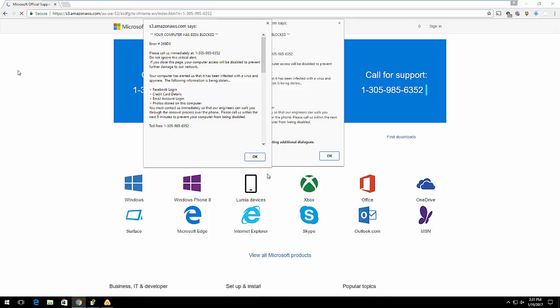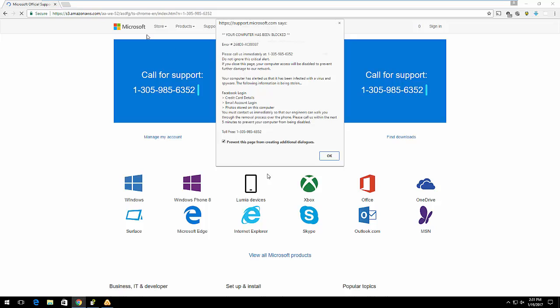So now, here is a message on the screen. So how did you get our number on the real website? This is a real website of Microsoft. Okay, that's real. See, as I told you, every Microsoft computer has Windows Defender, and that is for your security. It blocks your screen because if you use your computer right now, it can crash.